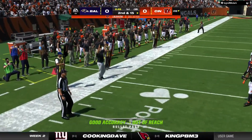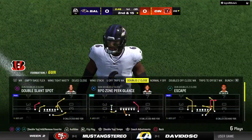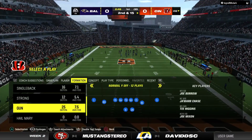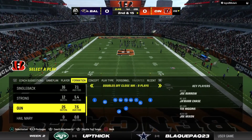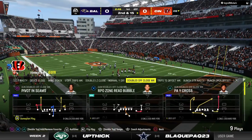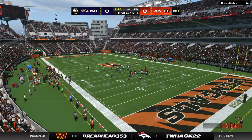And that one off the mark behind him. Incomplete. T. Higgins was the intended target. And now it's second down. When you look at this defense, this unit third best in the NFL in stopping the run. We know it's only week one, but the results look pretty good so far. The key is, can they do it week in and week out?